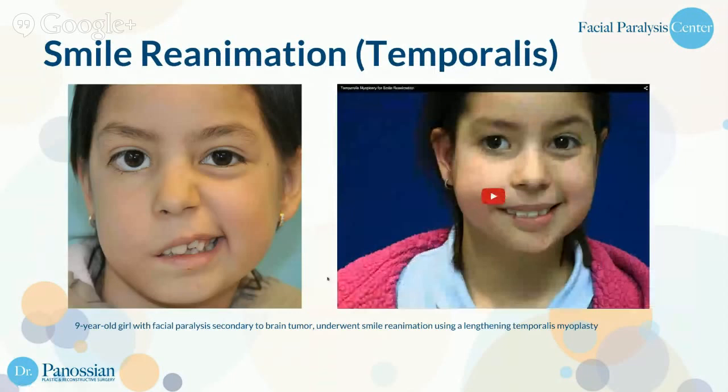And switching gears again, we're going to show some examples of the temporalis muscle. And this has become a workhorse in my practice because of the various advantages that are present with it. This is a case of a 9-year-old girl with facial paralysis, and you can see the attendant problems that you do typically see with facial paralysis.